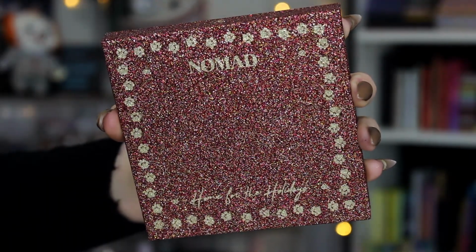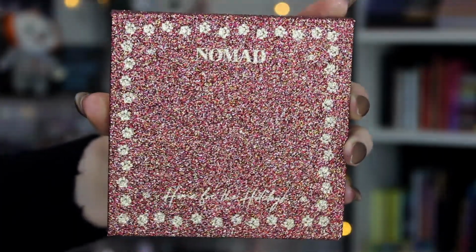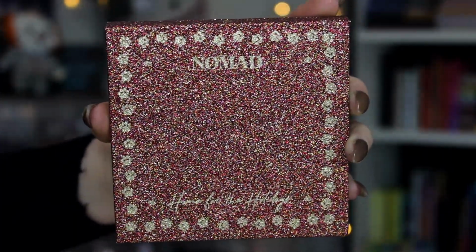This is such a cute palette. They kind of did a concept based on their love of being home for the holidays and also their hope that all the shelter dogs can find their forever home for the holidays. This is what the inside looks like.